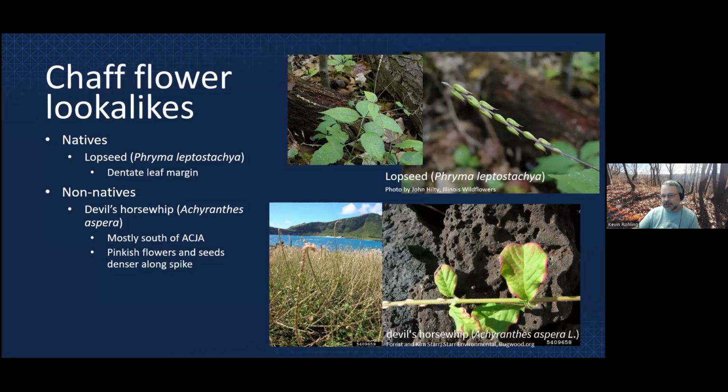There is another Achyranthes non-native invasive called devil's horsewhip. There are some populations in the southeastern portion of the US and also on Hawaii, which is where these pictures come from. It looks quite similar to Japanese chaff flower, but it does have a pinkish tinge to it. So that is one way you could tell the difference between those.